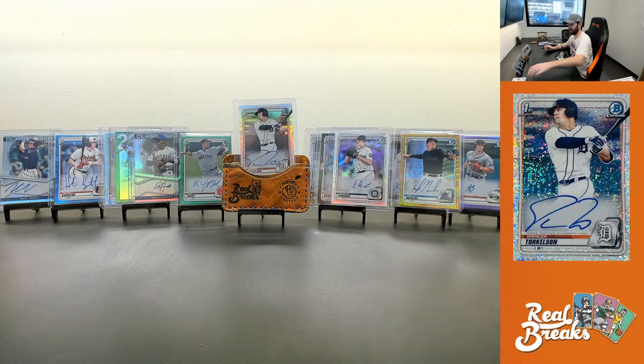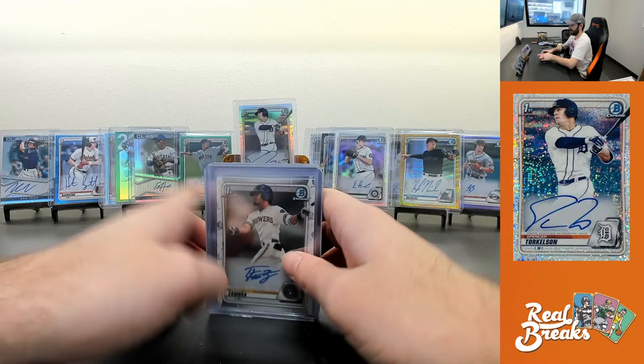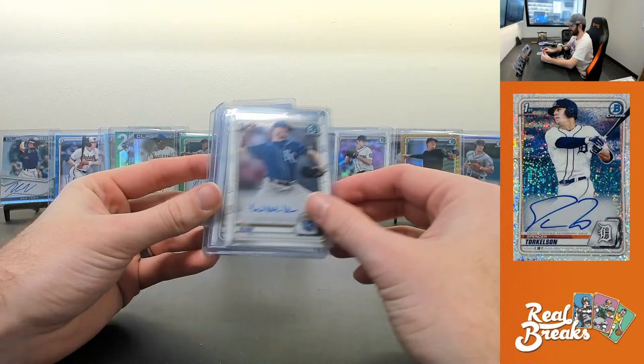All right, base autos, we got 1, 2, 3, 4, 5, 6, 7, and none up there on the showcase, so 7's pretty normal. Zamora, Brewers, Acker, A's, Klein, Royals, Lofton, Royals, Halpin, Indians, Miller, Reds, and Nicholas, Marlins.